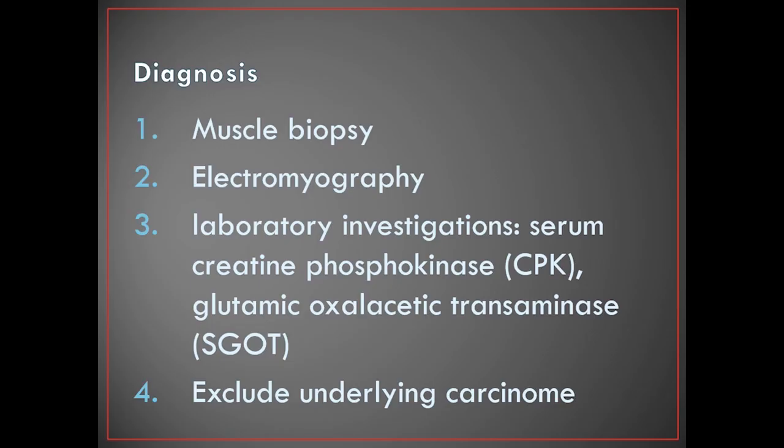How do I diagnose dermatomyositis? I took the history. The patient complains of proximal muscle weakness. The patient has typical erythema, typical Gottron papules, typical everything. How do I diagnose these patients? What is the workup for these patients? First, this patient needs muscle biopsy.